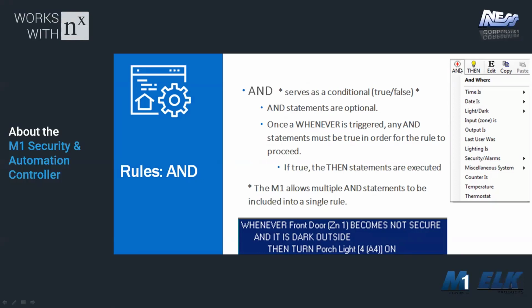And when you're writing the whenever, and then, you get a list of functions that you can do. So really anything that can occur on the M1, you can get to write a rule for, even when the telephone is ringing, get it to do something. And it's important to know that sort of flexibility, because when we move into the integration with NX, we use the same type of rule writing in the NX interface as what we do in the M1 itself to, again, add that power and the flexibility.